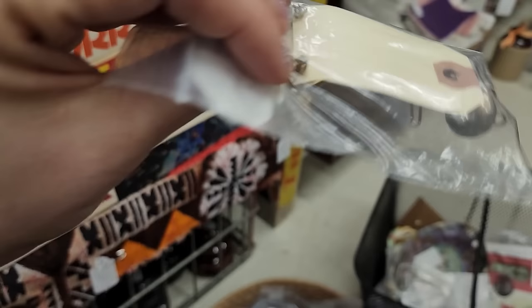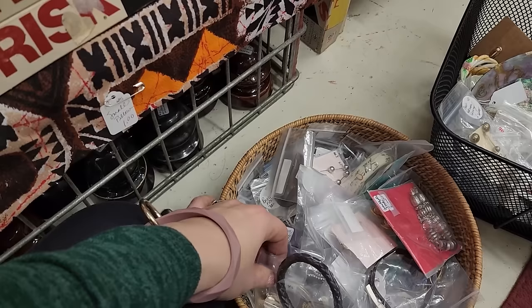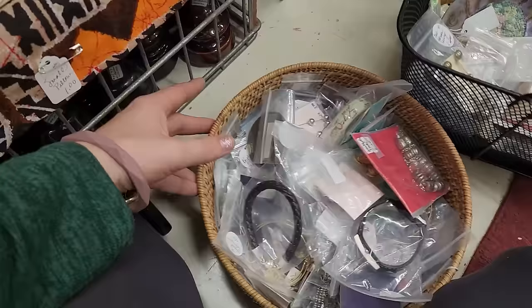What does this say? These are pierced. What do they say? $2. I think we'll grab those. Fun. Ooh, that would be a good plan if we can find some statement earrings here. I've been doing well with the statement. These are only $1. These are puffy button. These are gonna be a maybe. They're pierced. So anything that's like Alex and Ani doesn't do well for me.